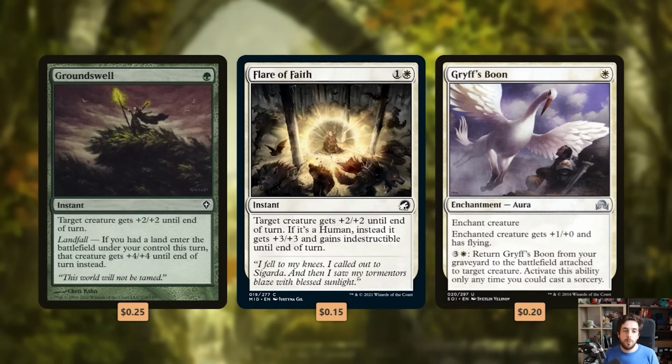This is the most important thing, is protection. So Groundswell for 1 mana, give a +4/+4. That's 4 more cards drawn for you. Flare of Faith, +3/+3, but also indestructible because John Benson's a human. Griffspoon, +1/+0 is very minor in the grand scheme of things, but it also gives him permanently flying, which is great.